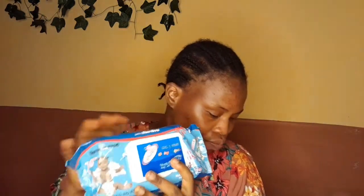I'm going with these flannels. I think they're about 2. Okay, there are 3. So I'm going with these 3 flannels. I'll be going with these wipes as well. Of course, my brush, my undies.